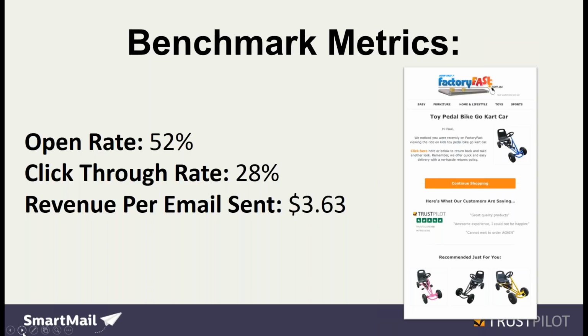So on this particular campaign, we usually see on average across a lot of the companies that we work with, so these are all averages. Obviously, it always varies from one company to the next, but on average, the open rate for these campaigns is 52%. So it's very, very high open rates. Click-through rates are usually around 28%, and the revenue per email sent is usually around $3.63.